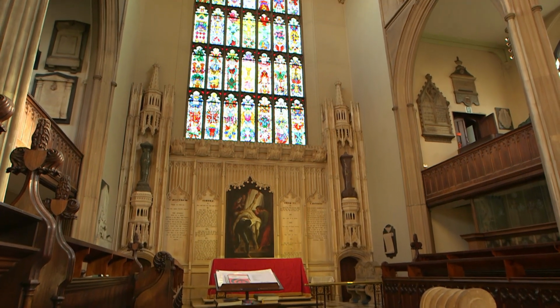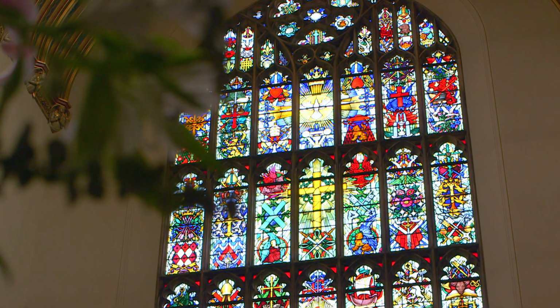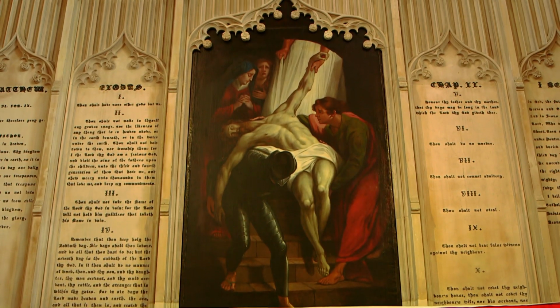He married, in fact, a minor. She was underage when he married her. So interestingly, the marriage certificate states that she married with the express consent of her father because she was not old enough to give consent herself. If you look at the front of the church, the east end of the church, the altar's still in the same place, the commandments and the Lord's Prayer and the Creed are still in the same place.